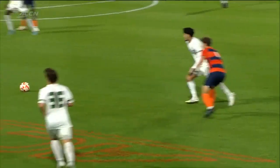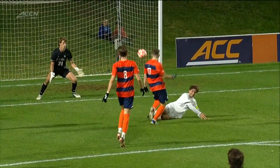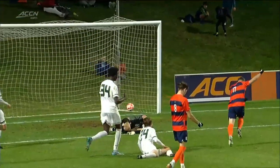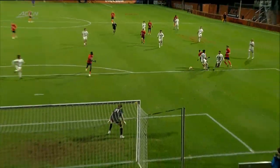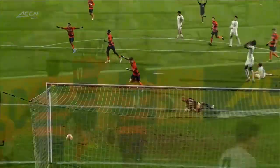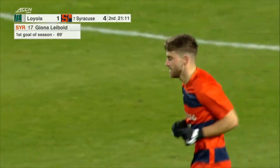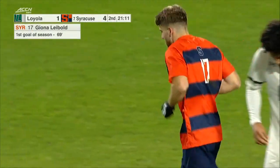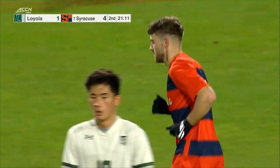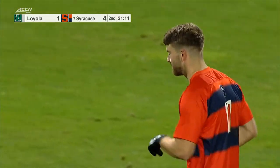With that pass over there, great overlooking pass, and he took that shot into the and cut it into his right side and made that quick touch one shot. So Leybold with two goals on the year, one of them game winners. This one, not necessarily a clinching goal, but a goal that provides security for Syracuse, extending the cushion yet again to three goals. By making that quick cut to his right foot, he was able to get a clean shot rather than having to shoot it on his left foot, but also making the defender think he's going one way.